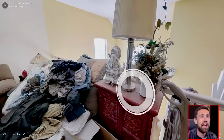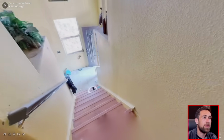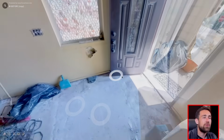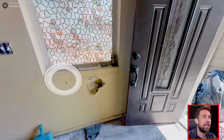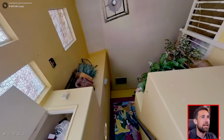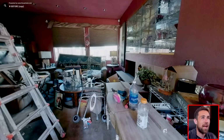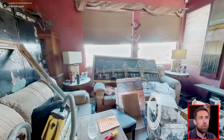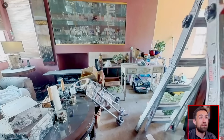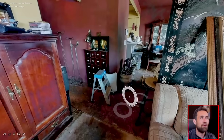Some of you had asked me to do another before and after on HouseHack, so here we go. All right, welcome back to another before and after on HouseHack. So this is a property we bought in 2023. And as you can see, this is a very unlivable property. Some of you have been asking me to show before and after Matterport scans of some more properties. And so I always like this one just because it's a crazy hoarder mess and we have the 3D tour of it. Sometimes we'll buy a hoarder mess and then we don't end up getting a 3D tour before it's cleaned up. So in this case, we were able to get a scan before it was cleaned up.